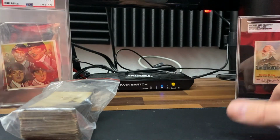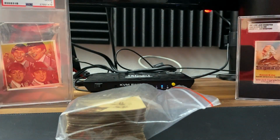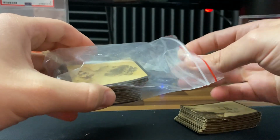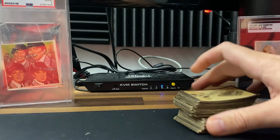What you guys should be interested in though is this stack. Let me take out the stack, and yes, it was mailed just like this, well, also with a lot of wrapping and things like that, so the cards didn't get damaged. Let me explain what these are.